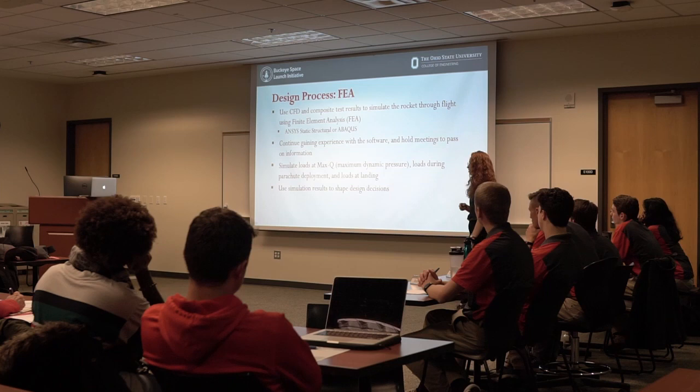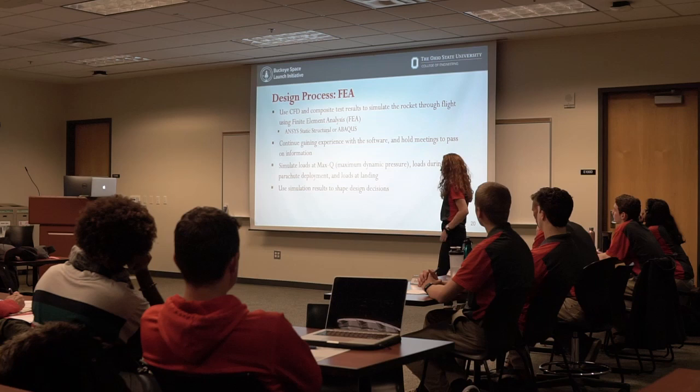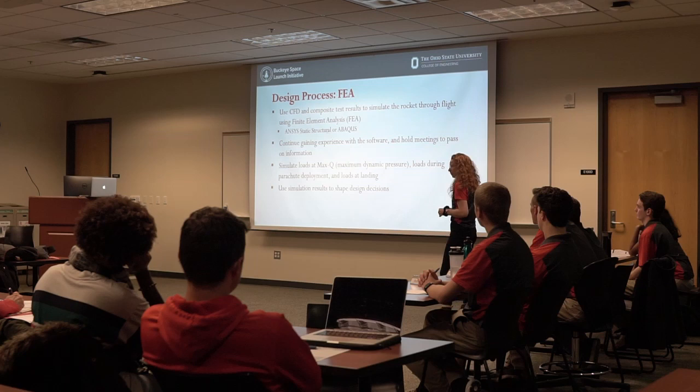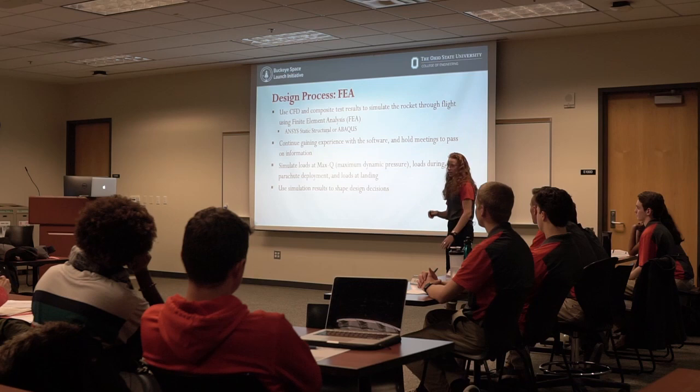So after we get the composite data and the results from the aerodynamic simulations, we'll plug it into a finite element analysis software, maybe Ansys Structural or Abaqus, basically to simulate the loads at max Q, or maximum dynamic pressure, loads during parachute deployment, and loads at landing, to predict how the rocket's going to perform and see how everything's going to work together and if it'll work the way we're expecting. I'd like to emphasize gaining experience with the software and continuing to pass on the information so that it doesn't die out. I know we used this 2 years ago, but haven't so much recently. And then of course, use the simulation results to edit our design and make changes where needed.